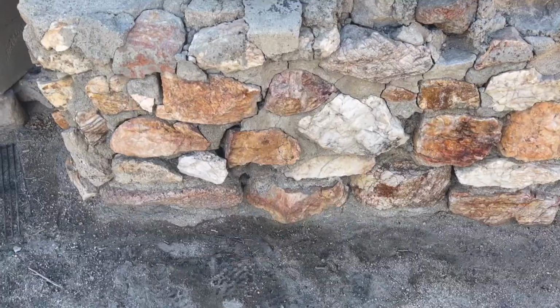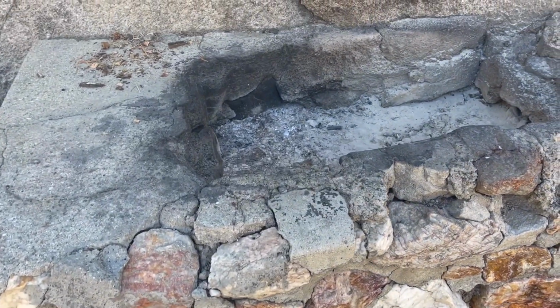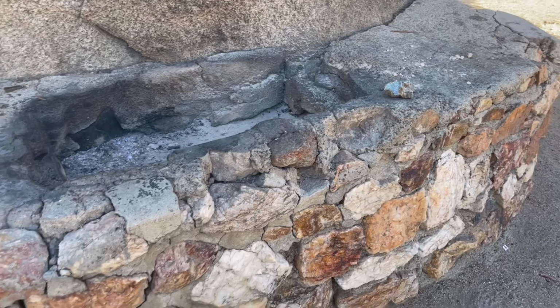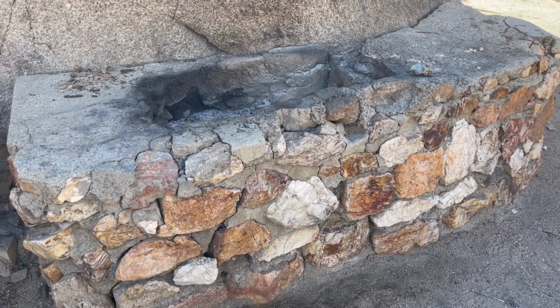There's an actual cooking area, like a little grill, built in, that you could either put wood down or charcoal and cook right there. It's amazing. Somebody's improved the area up here. We have four of us, and you could easily fit maybe five rigs up here, just kind of spread out. It's not as flat as the other site we were at, but still the views and the privacy.